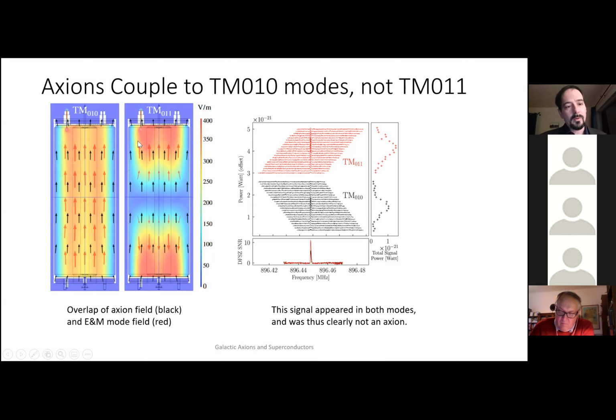However, the TM011 mode does not have good overlap. It's the same prescription here. Black is the Axion field, red is the electric field. Now, yes, the Axion field doesn't have a direction, but this is just to represent the integration. The dot product of these two up near the top is positive. The dot product near the bottom is negative, and so the overall integrated overlap between these two wave functions is 0. So you expect a strong Axion signal in the TM010 and no Axion signal in the TM011.